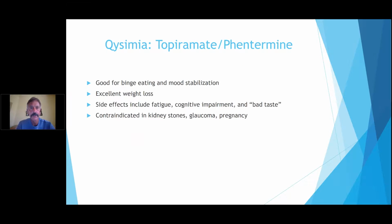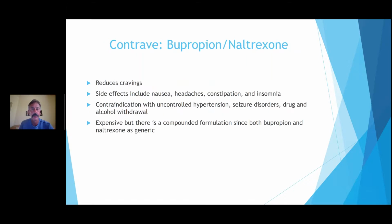Fusemia is a novel medication combination of topiramate, which is a blood pressure medication and something used for seizures, along with phentermine. Very good for reducing binge eating, good for mood stabilization, good weight loss with it, but it does have side effects: fatigue, cognitive impairment. You can have a bad taste in your mouth, and it's contraindicated in kidney stones, glaucoma, and pregnancy. But some patients do very well on this and tolerate it well.